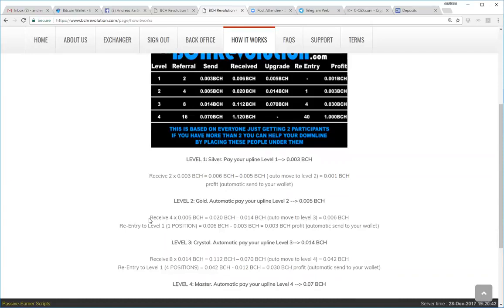As a level 2, you will now receive from the 4 people on your second line 0.005 each, which equals 0.02 Bitcoin Cash. From this, they will take 0.014 and automatically move you up to level 3 as a crystal. You will then have 0.006 left, and they will take 0.003 to give you a re-entry into level 1. That means you're getting 1 new position in the matrix, which will also be earning you Bitcoin Cash. The remaining profit of 0.003 will be automatically sent to your Bitcoin Cash wallet.